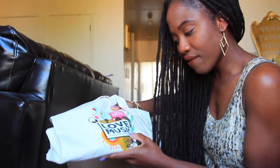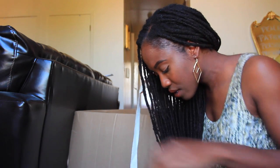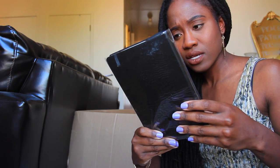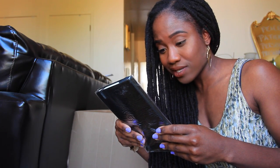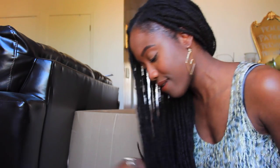And let's see, I also got this bag, Love Music, cool. Oh wow, it's a tambourine. And you have been granted access to the Audio Network Music Library for all of your Face Awards submissions. Oh wow, and this is a cute little moleskin notepad so I can jot down all my ideas. And then I got a pen. Okay. Oh, so this is the NYX folding mirror. Definitely need this for sure.